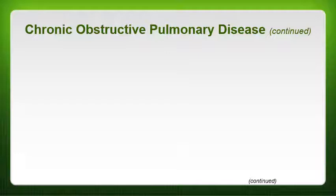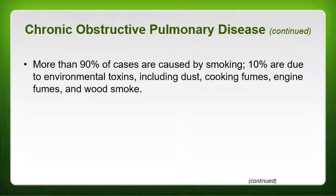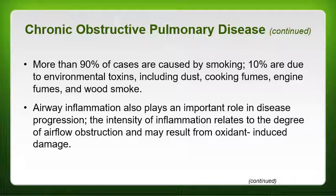So I had mentioned smoking cessation being so important, and that's due to most of the cases being caused by smoking. Other causes, again, are inhaling any type of environmental toxins, dust, fumes, smoke of any sort. Airway inflammation is going to play an important role, and the intensity of the inflammation is going to relate to the degree of airflow obstruction, just due to the fact that it's going to cause that thickening in the lining.